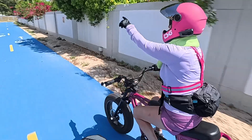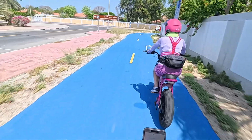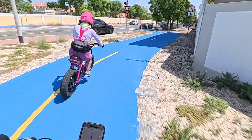See there, we've got the sign there, the Jumeirah Archaeology Site. So I'm going to go round on the track, which I think joins on the other side. Yeah, I can see it on the other side. There you go.